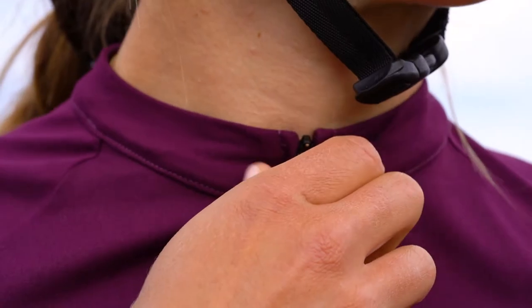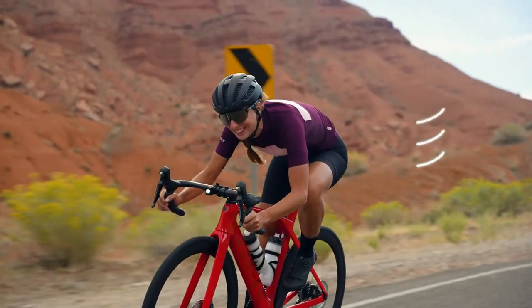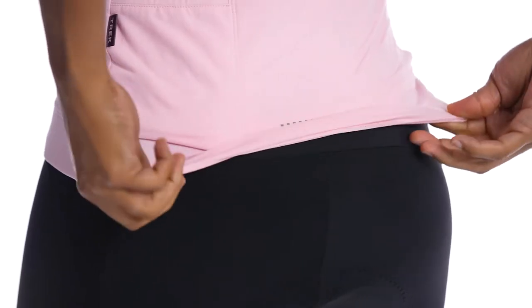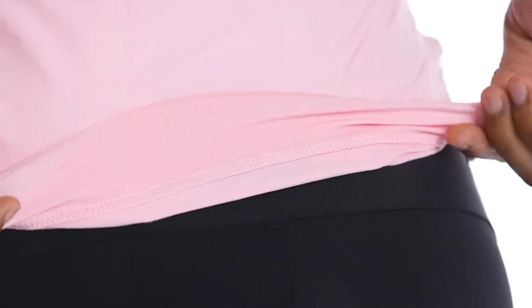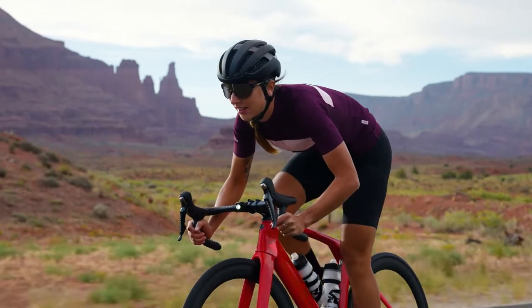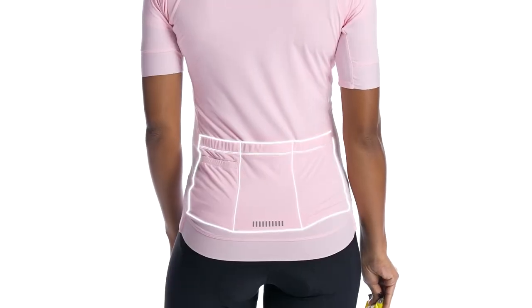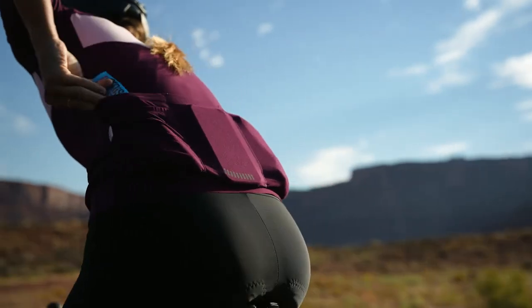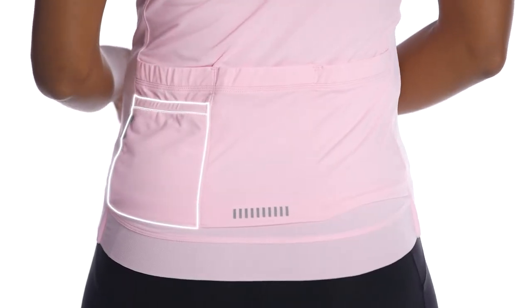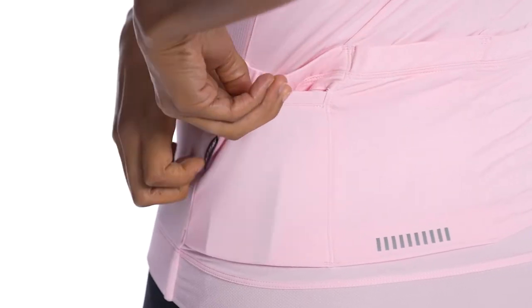A full-length YKK zipper provides fine-tuned ventilation on those hot days and long climbs. Raw edge sleeves and a rear drop tail design both feature silicone grippers, providing a comfortable fit that stays put even on the hardest efforts. And three open back pockets offer plenty of space to store your ride essentials. Plus a bonus inset card pocket keeps smaller items like an ID or a credit card easy to find.